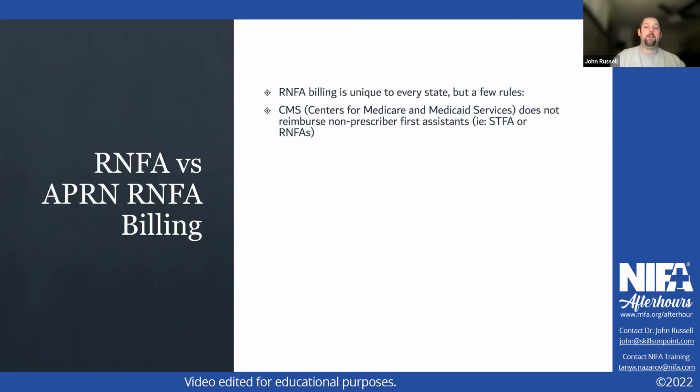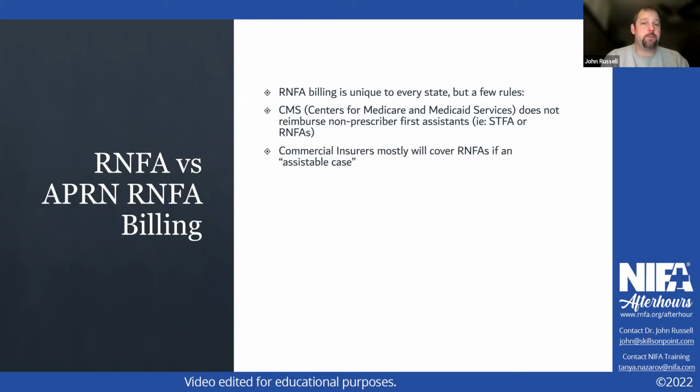All right, so this is the bummer about being a nurse First Assist. If you can be a nurse practitioner First Assist, you can bill for those patients in most places. Now, commercial insurance mostly will allow RNFAs to assist and bill for their services, except for CMS patients if it's an assistable case.